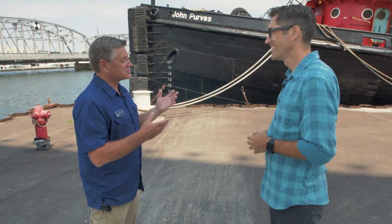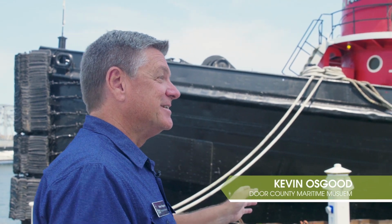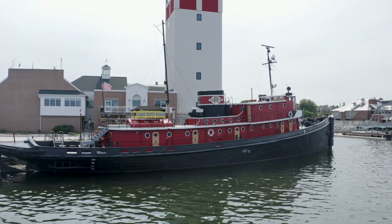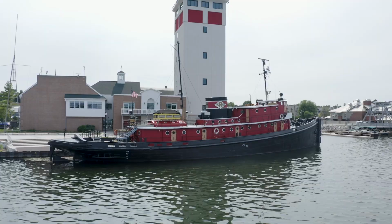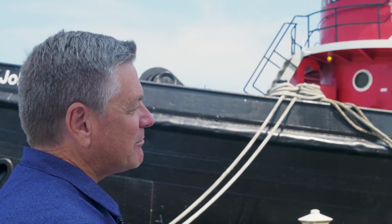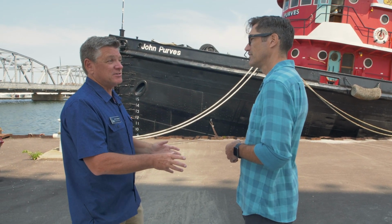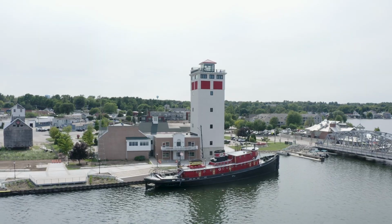This is the historic tug, John Purves. You look at her, she doesn't look a day over 100, but she's 102 years old. She was launched in 1919 as the Tug Butterfield, and if you look closely right behind her name Purves, you can see where Butterfield is still welded into the hull. And she has an incredible amount of stories to tell. If you go on a guided tour, our docents are the same volunteers that worked on restoring her, and they have some amazing stories to tell.